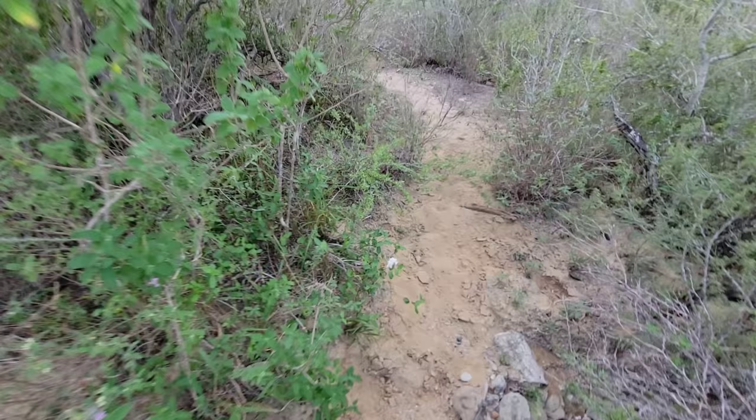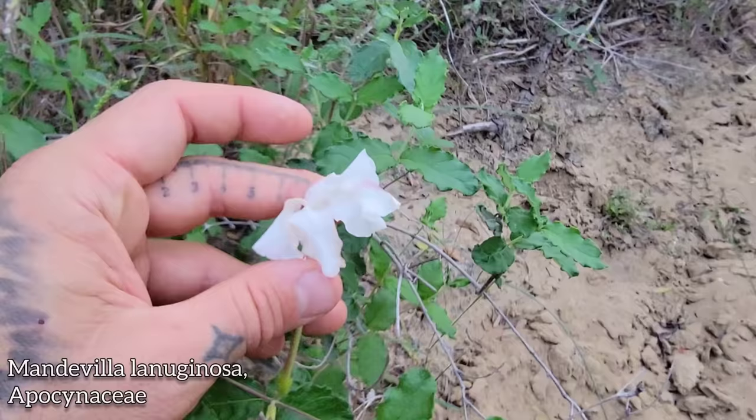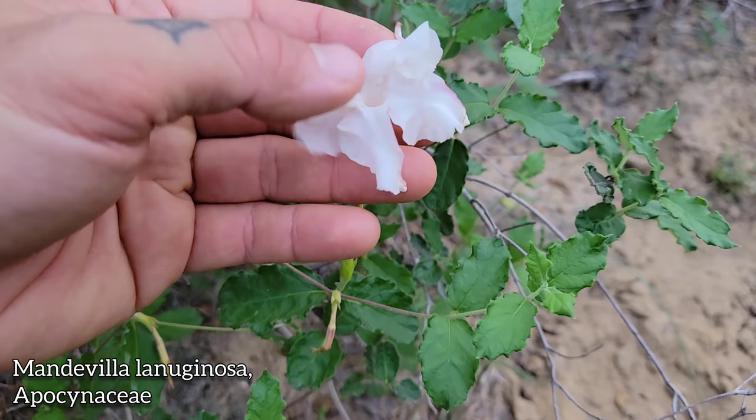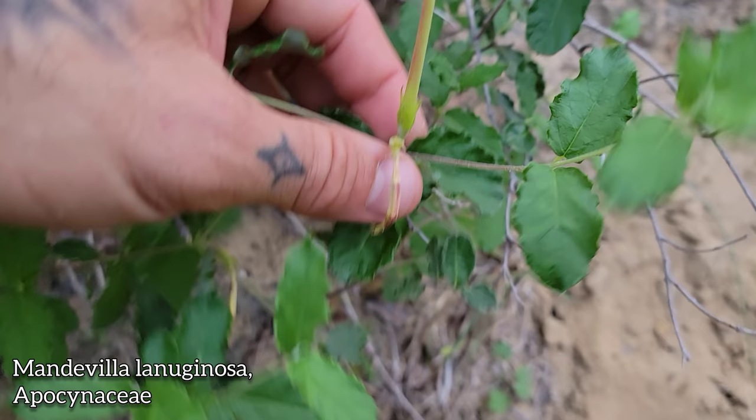Yeah. Oh, yeah, we've got a night bloomer. An Apocynaceae, Mandevilla lanuginosa. An apocynaceous flower. See that? Like a little funnel. Those five white fused petals. Smells incredible in there too. Same family as the Adenium. There's that calyx down there.